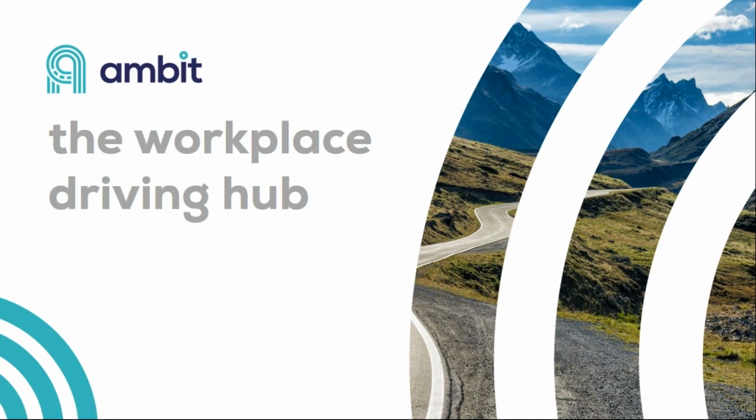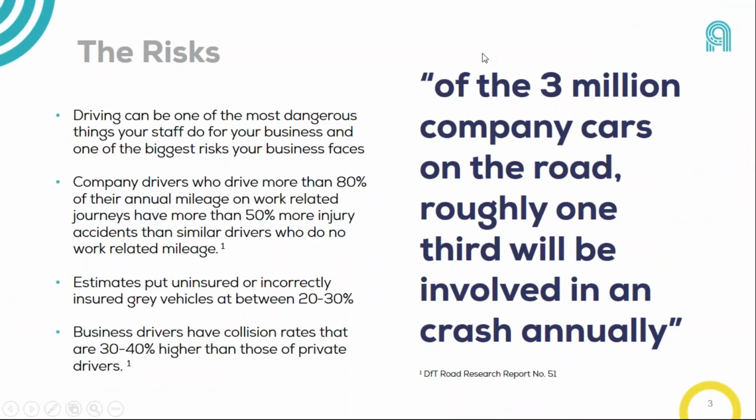I'd like to begin by looking briefly at some statistics around workplace driving. We all recognise that driving can be hazardous. People who drive for work tend to drive more miles each year and are therefore more likely to be involved in a collision. So let's take a look at the stats.